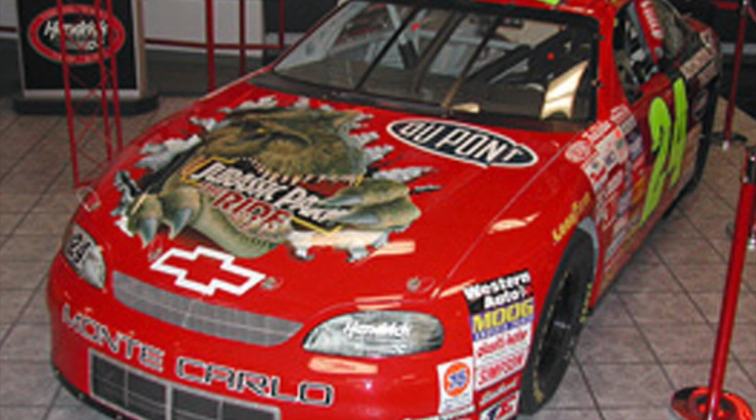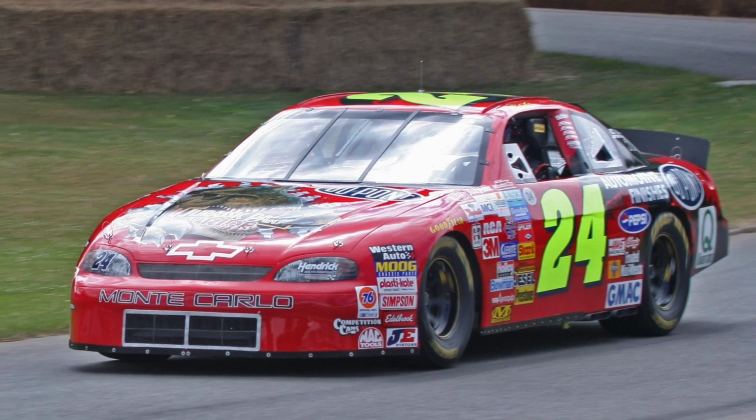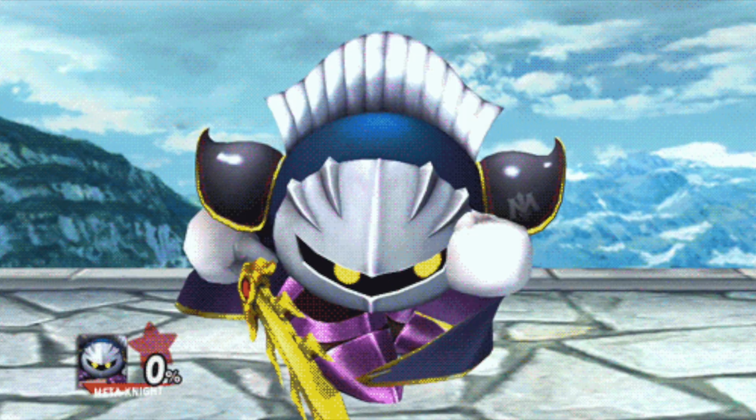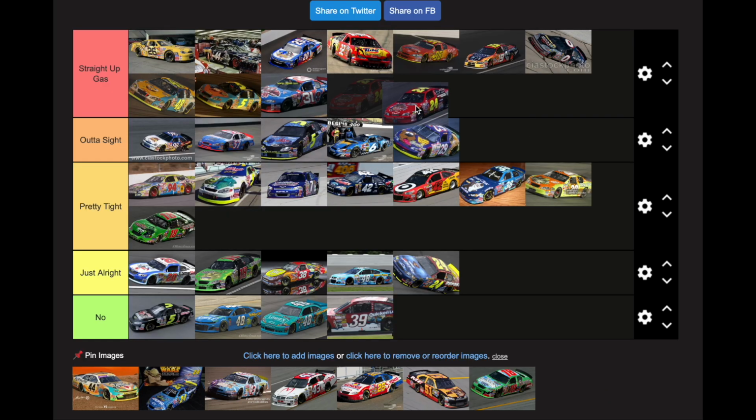That's right, it's time to bring out the notorious T-Rex. A Jeff Gordon car that ran one race and then was pulled for being too OP. That's right, this thing is Brawl Meta Knight with a dinosaur on the hood. Of course I gotta put it at the top.